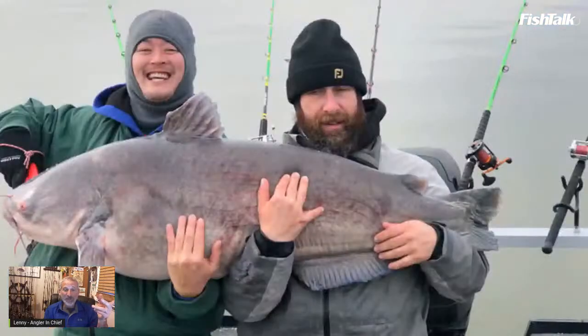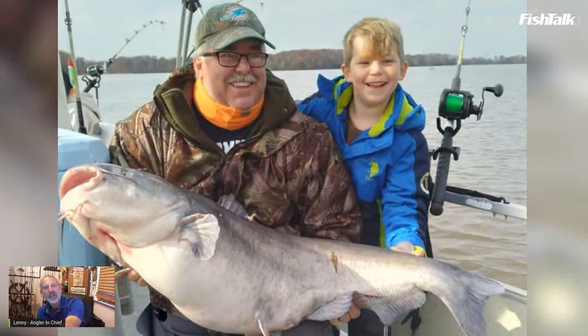So this right here is Colton and Bryson. This is a 48-pounder that they caught on the James. Of course, the James also produces those 80-pound plus fish. It's actually even better known than the Potomac for the true monsters. And this is a reader photo. They came in a couple weeks ago. Pictures like this have been coming in left and right. It is just downright amazing.